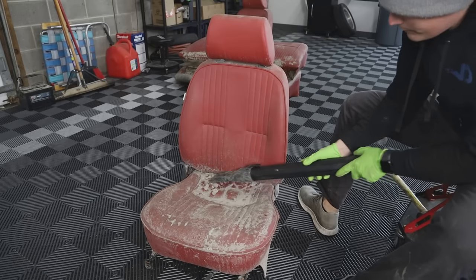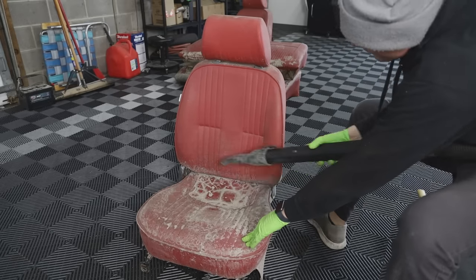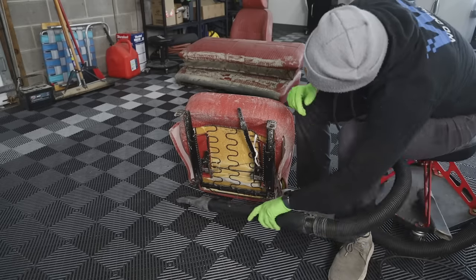So moving on to the seats, we went ahead and cleaned all the mud off of them by vacuuming them first and then pressure washing them. And then later on when we put them back in the car, we went ahead and conditioned them to make them soft again.